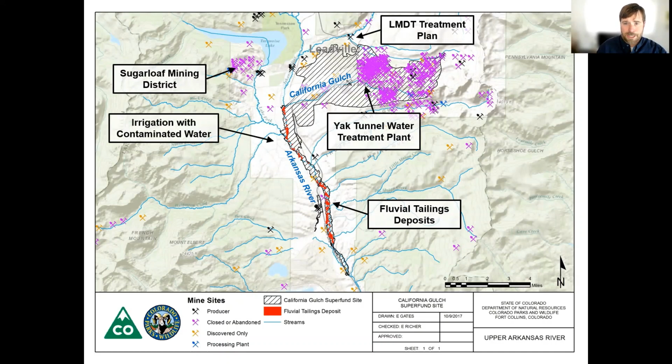Irrigation of grazing pastures and hay meadows also caused problems, as the water that was being used for irrigation from the Arkansas River was laden with heavy metals. So over time, those metals accumulated in the soil and rendered those areas unsuitable for the growth of vegetation. So that was another thing that was targeted for remediation by the EPA.